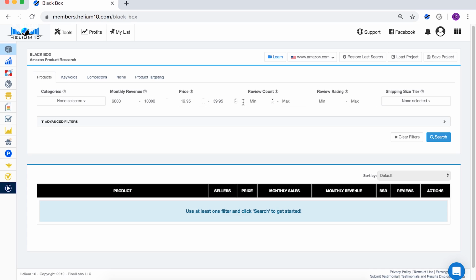But what you can do here is find products that have reviews. I like to see at least 20 reviews, because if it only has a few reviews, that means it's probably just launched, and maybe there's a good opportunity. So you could take a look at that if you don't get anything you like with 20 and lower. But I'm going to go ahead and start with 20 right now.